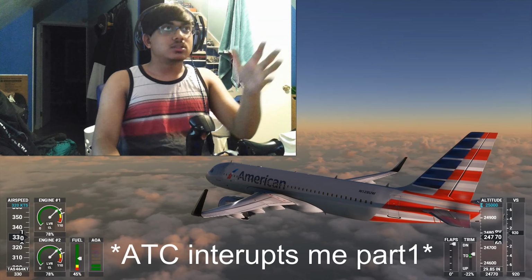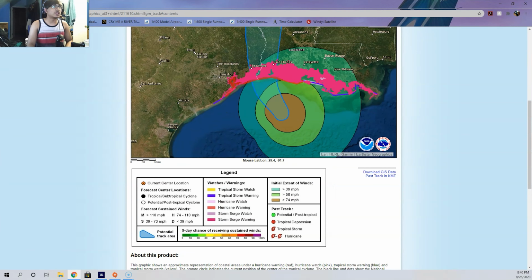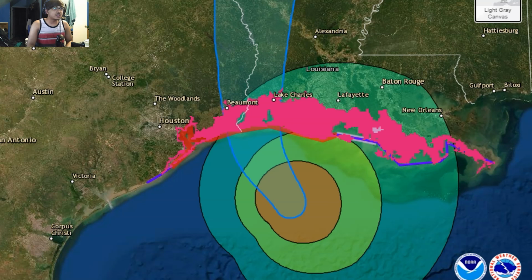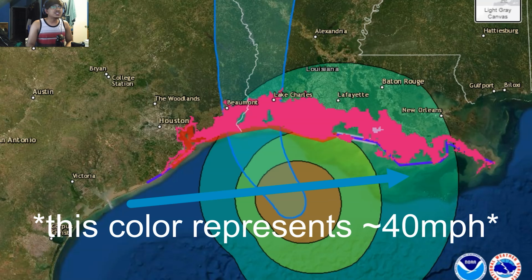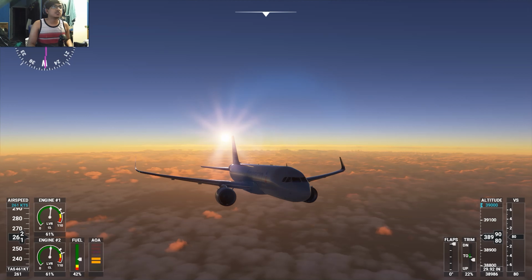American 313 climb and maintain flight level 370. Okay, so let me just drag this over here really quick. This is where the storm is right now. I'm approximately right here over Beaumont, I want to assume. I'm flying to New Orleans. This wind right here is an extent of like 40 miles per hour. So I should be getting hit with some hard stuff during this.